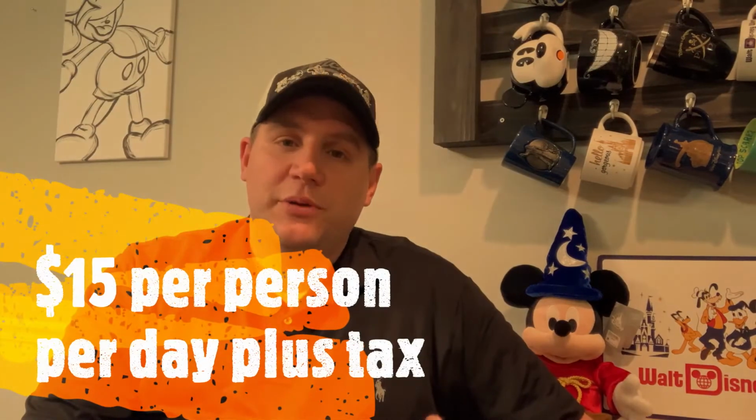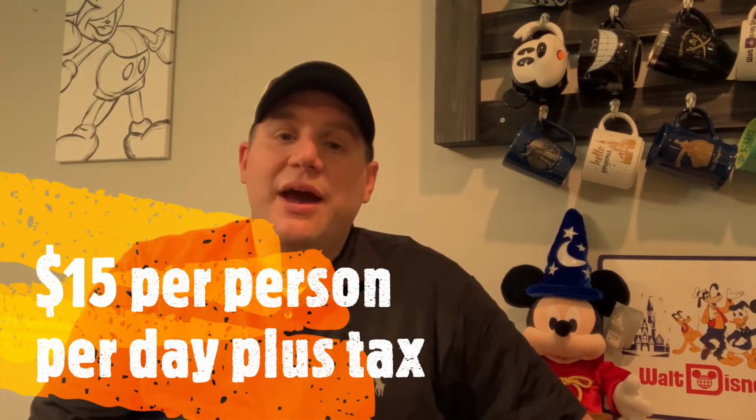The next way to use Genie is by purchasing Disney Genie Plus. Now, Genie Plus is a paid service. It's $15 per person per day, and it gives you access to lightning lanes. Now, the lightning lanes are available for most rides in the park.